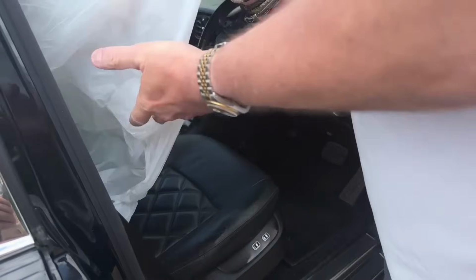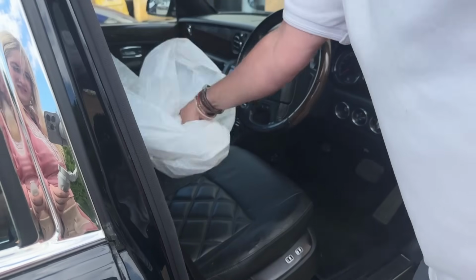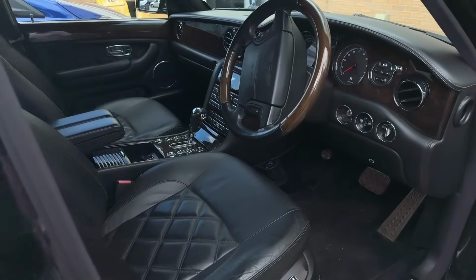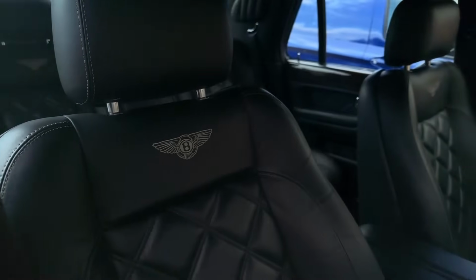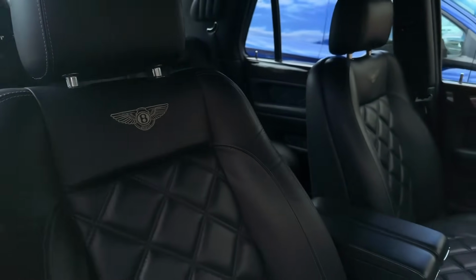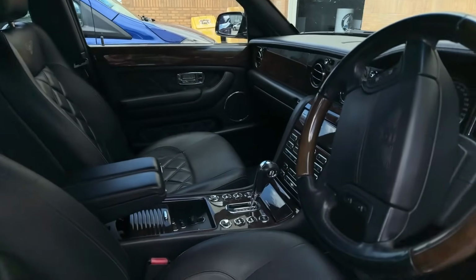And this is the first time we've seen this car as well. Hot off the press, Jim. It's got the Mulliner trim, embroidered headrest, and stitching in the seats. It's got the proper split rim alloys. That's a nice car, that.